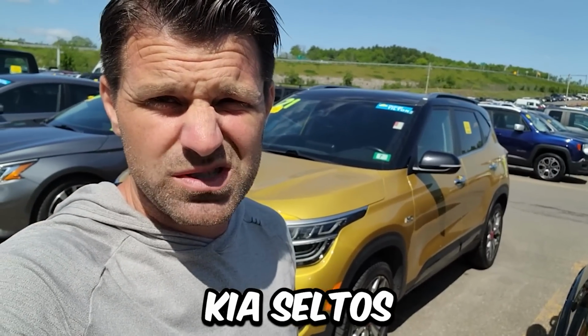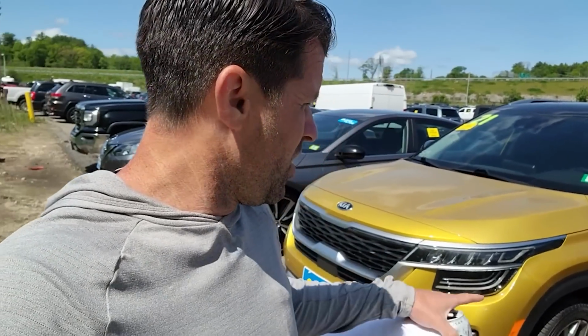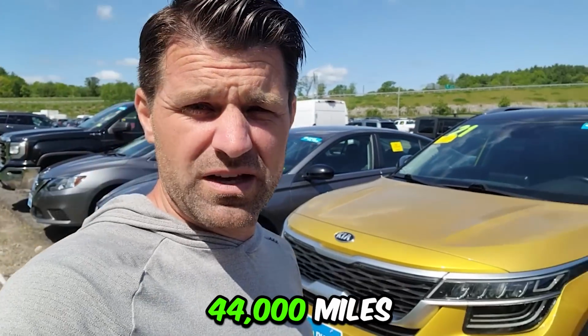I should have called ahead. There just was not enough time. When cars run through the auction, you have 60 seconds max to look at these things. So I bought a 2021 Kia Seltos, I think it's called, 4-cylinder turbo, all-wheel drive with 44,000 miles.